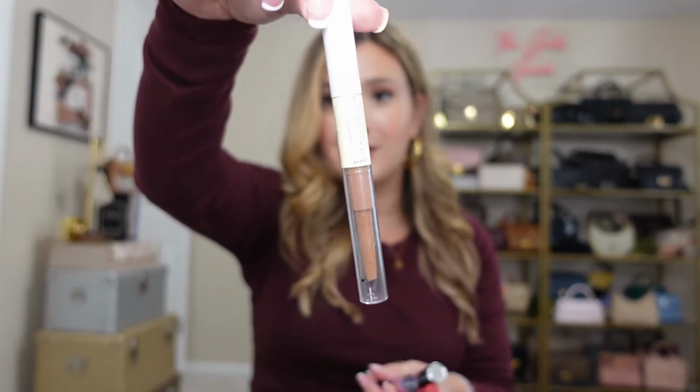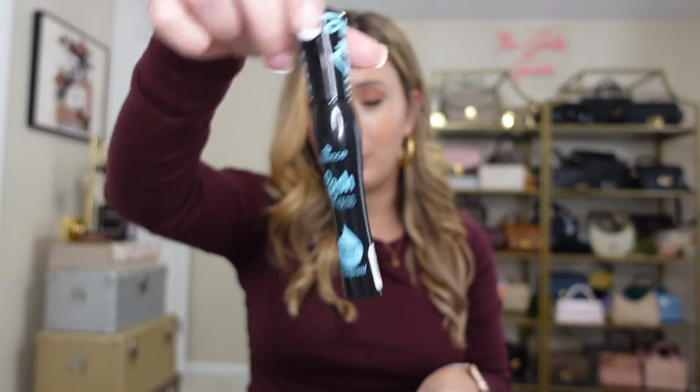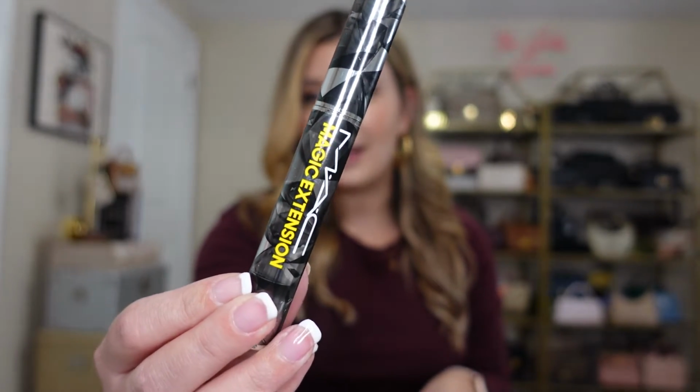Then I have a bunch of cosmetics in here, so I'm just going to take them out as I can grab them. There's honestly so many. So I have a brow pencil and gel. I also have a hand cream. Then I have a mascara. This is the Essence mascara, which is waterproof. I have another mascara, which is by MAC. This is a new one to me. I actually really like it. It has extending fibers in there.